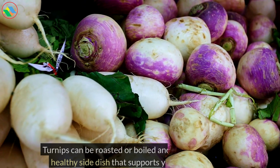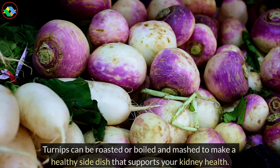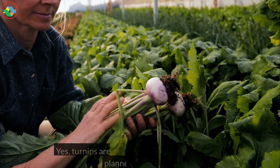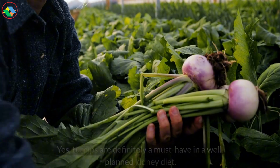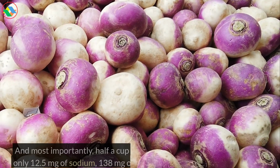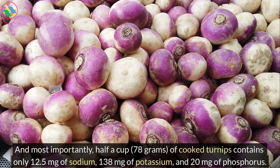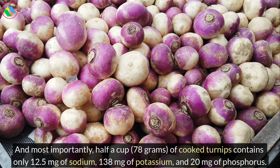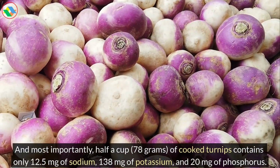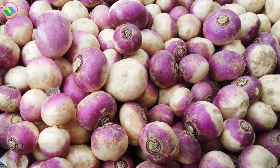Turnips can be roasted or boiled and mashed to make a healthy side dish that supports your kidney health. Yes, turnips are definitely a must-have in a well-planned kidney diet. And most importantly, half a cup, 78 grams, of cooked turnips contains only 12.5 milligrams of sodium, 138 milligrams of potassium, and 20 milligrams of phosphorus.